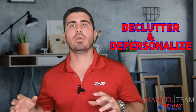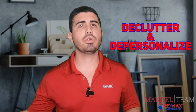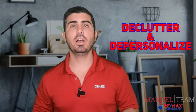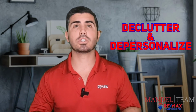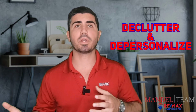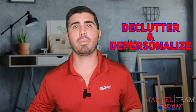Tip number 2 is declutter and depersonalize. One of the biggest tips that our stager will give you is try to get as much of the stuff off the kitchen countertops as possible, everything off the bathroom vanities. When we take these pictures and when buyers come into the home, having nothing on the kitchen countertops and nothing on the bathroom vanities makes the home look cleaner. It makes the rooms look bigger and prettier. So I know it's tough to live like that, but we're gonna have to do our best, at least for the pictures, get as much off the kitchen countertops away and everything off the bathroom vanities.